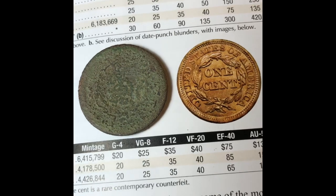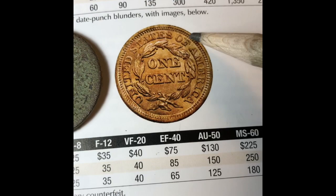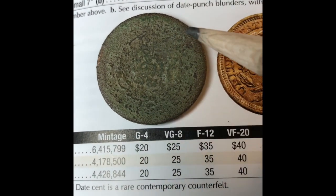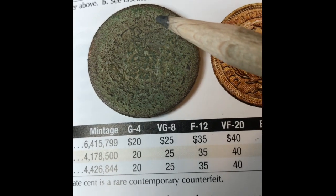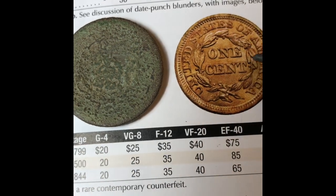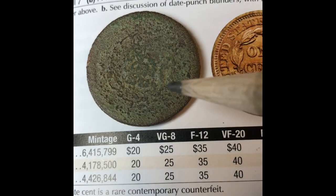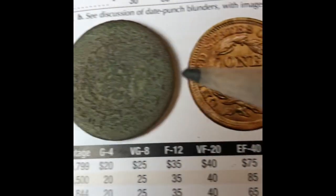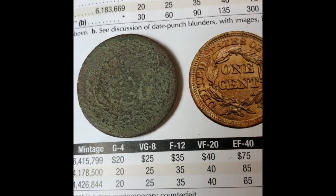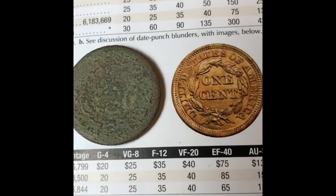Okay, so here, the F of, hard to see, but you can see that right there. There's an F. And this leaf wreath motif, you can see that right there. The 1 cent, long gone, just corroded away. But it's definitely a large cent, somewhere between 1839 and 1857.